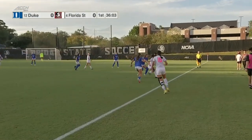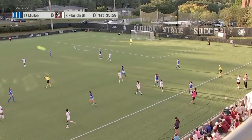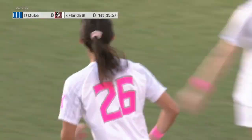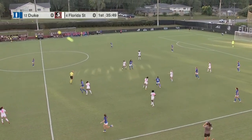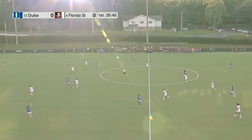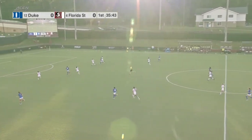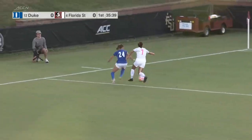Clara Robbins, 7th season with the Seminoles. ACC tournament MVP the last 2 years, a member of the last 2 national championships for Florida State, and she makes her 100th appearance tonight. See if she'll have a centennial celebration of sorts. Right now, Duke on the attack.